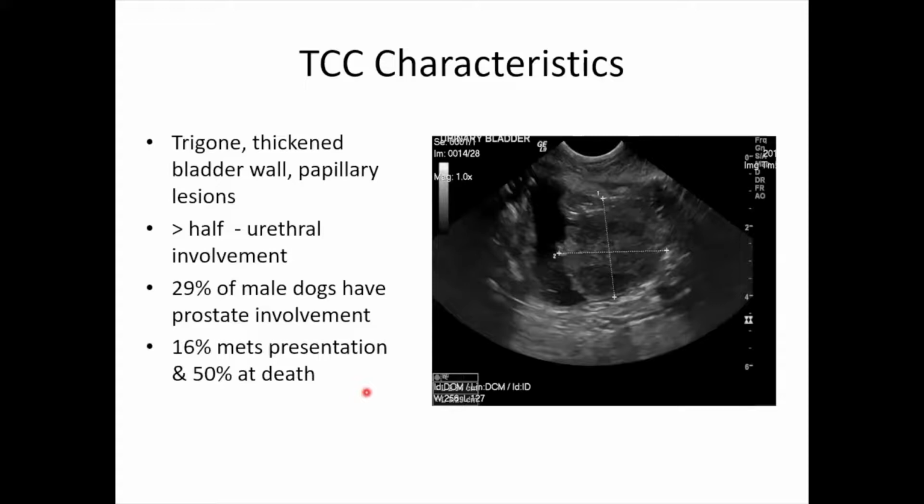Now, most of the time at presentation, we have a locally aggressive tumor. It invades into the bladder wall and invades into the urethra. Only about 16% of dogs will actually have evidence of metastatic disease at the time of diagnosis. So most of the time, these dogs will stage clean. If they have evidence of metastatic disease, that's a game changer for prognosis. So it's important that we know if it's there.